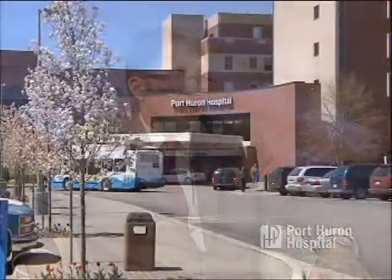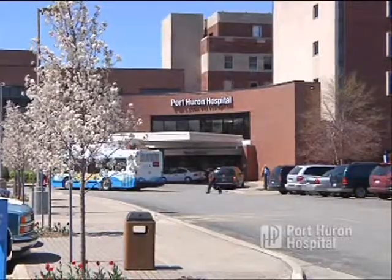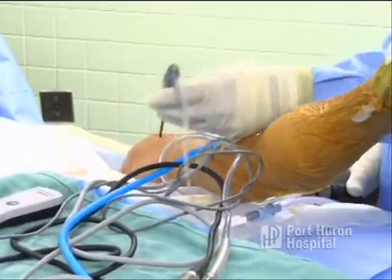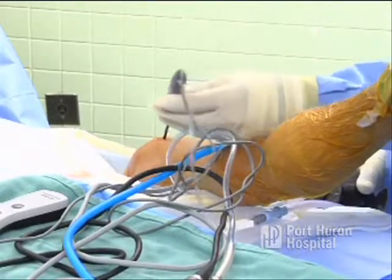Well, the nice thing about having it done at Port Huron Hospital is it is close to home, so it makes it more convenient for patients and their families. They don't have to make that long drive. You have surgeons that are extensively trained in arthroscopic techniques. We've spent the extra time to learn these new techniques, become advanced and proficient at them, so people can have their surgery done close to home.